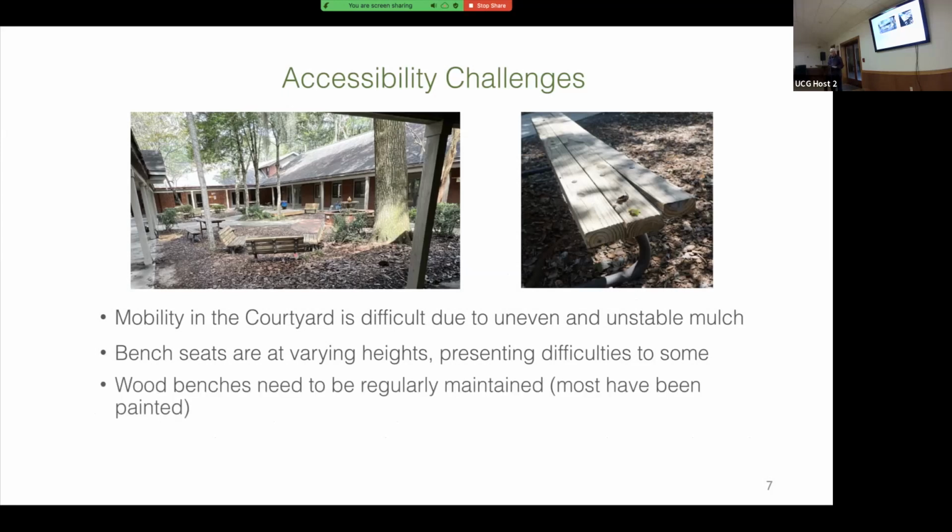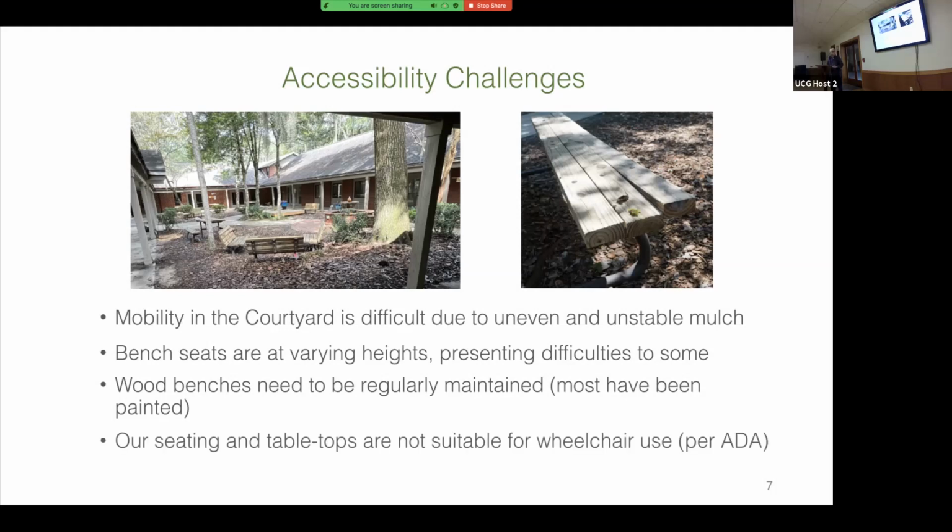The wood benches need to be maintained, and there's been a really nice job of staining them, and that's made a big difference. But as you know, and you could see the warping that takes place. So there's a greater attention to maintenance that will need to take place if we continue to use them.